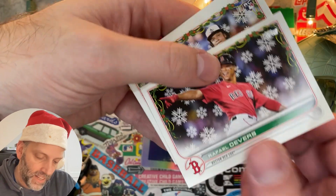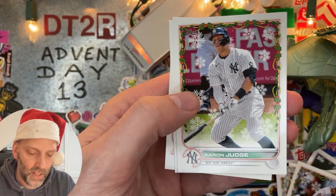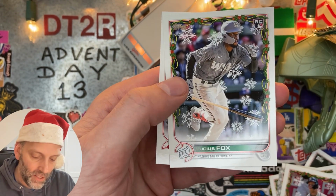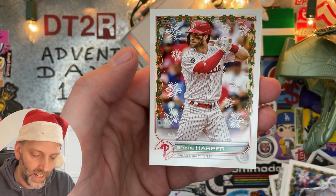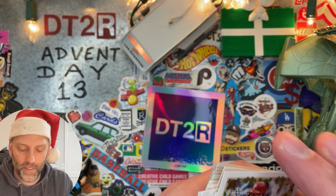We got a Rafael Devers. CJ Abrams rookie card. There we go. Aaron Judge, AL MVP. Lucius Fox rookie card. And a Bryce Harper. There we go. Nice little pack of holiday to finish it off.